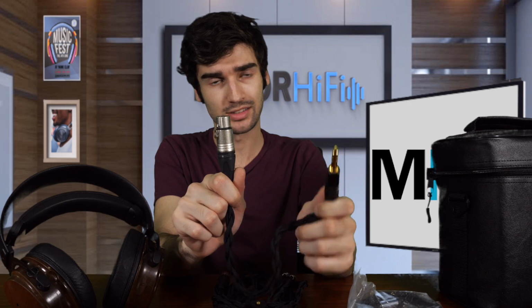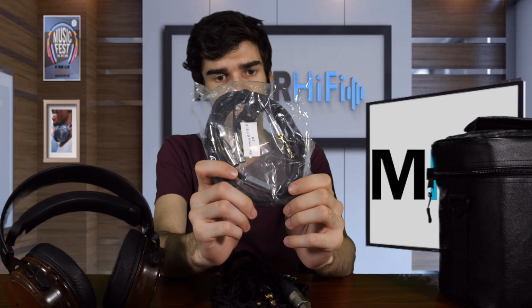We get a couple cables here. We get one that is mini XLR to 4-pin balanced XLR, and then this comes with a 4-pin XLR to 6.3mm TRS connector adapter, and then we also get a standard mini XLR cable to 6.3mm TRS.